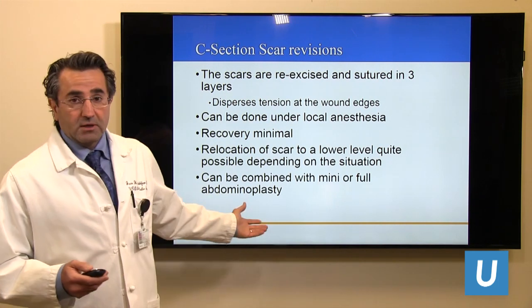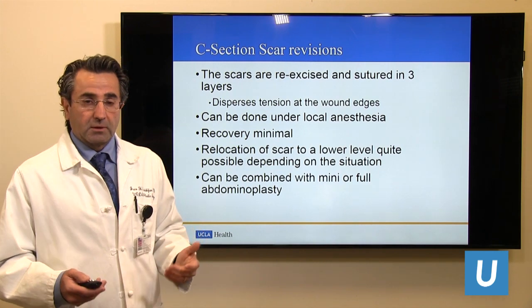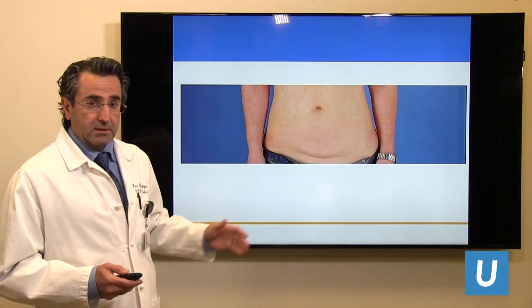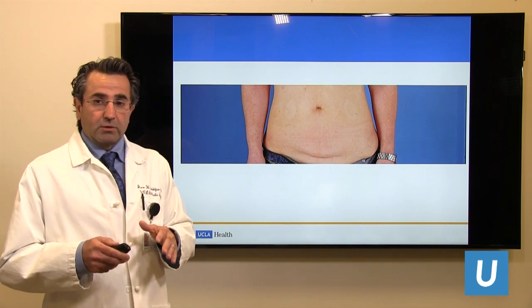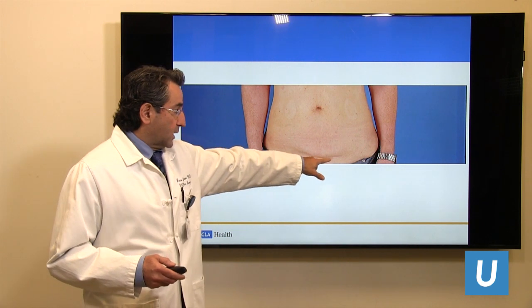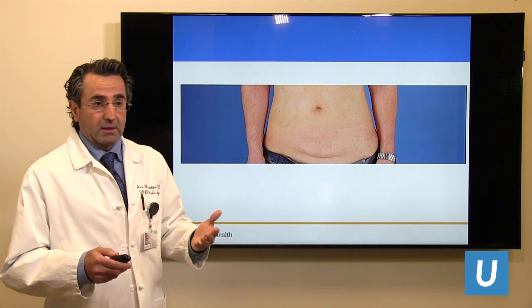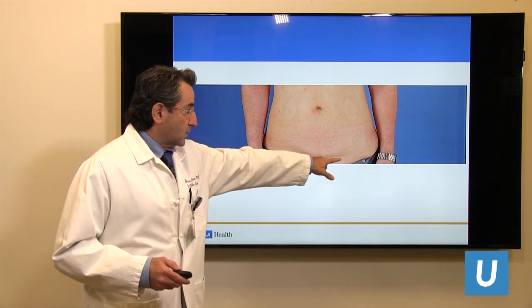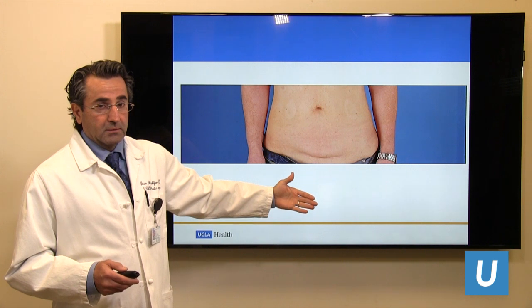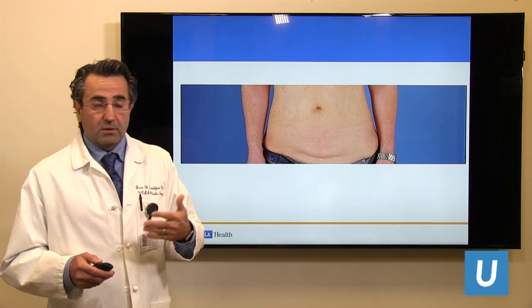Sometimes we combine it with what's called a mini tummy tuck or a full abdominoplasty, a full tummy tuck. This is an example of a C-section scar that's not addressed. I wanted to show you a picture of what it looks like. It looks like there's a shadow created by the scar, and there's a little bit of fold above it. So what we do is we fix that. We recreate the scar, get rid of this tiny fold, and produce a flat abdominal wall with the scar in the middle of it that over time fades and you hardly ever notice it.